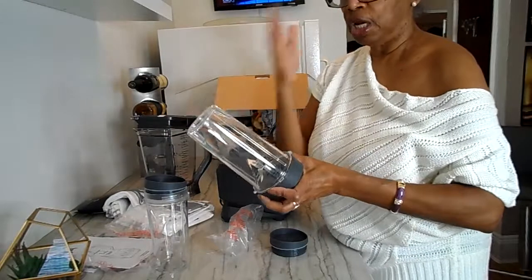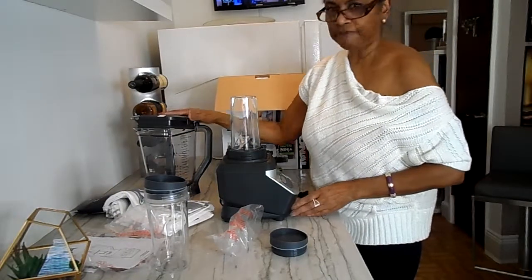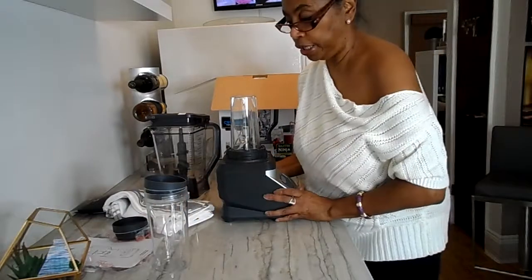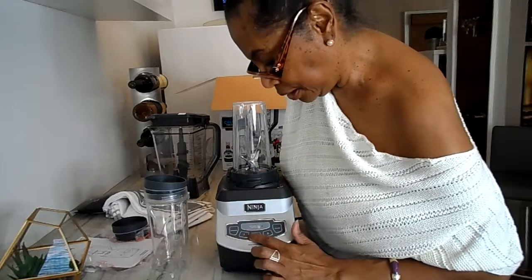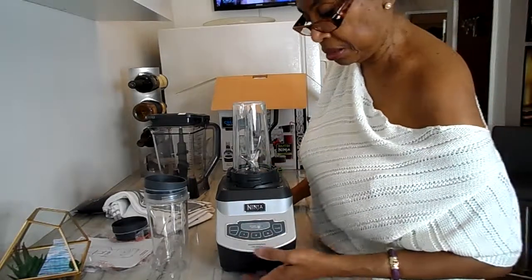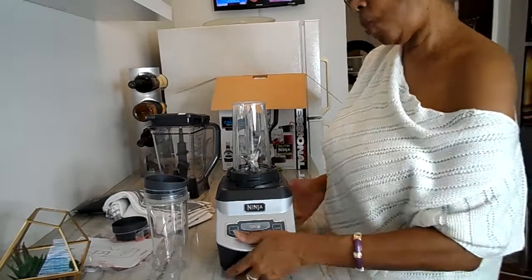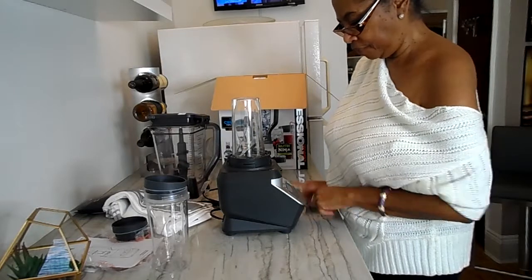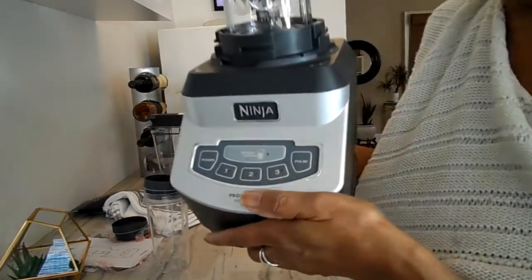And then of course, when you just want to have a small drink, you can use the smaller cup, so you won't have to use this large big boy here. You just make an individual protein drink or whatever kind of drink you're making. Look at that. You have 3 different power speeds. So I'll have to read the book to see what each one does. Wow, I'm so happy. And then you have your pulse over here. Let me bring that up to the camera so that you can see. There's your pulse button right there.